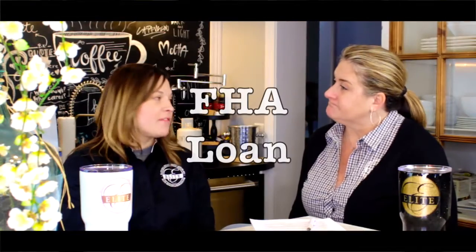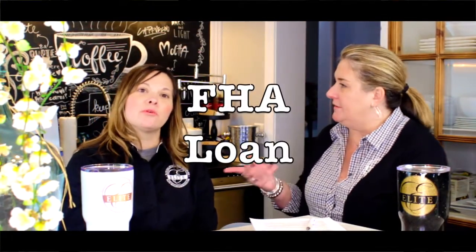And then we also have FHA loans, which is another government loan. A lot of people get those because you don't have to put very much down. A lot of them are like 3%. Like she said, it is a government loan, so you have a certain appraiser that will go out and check the property. If there are any issues with the property, then they'll have the seller pay for all that kind of stuff. It's a really good loan if you don't have a lot to put down, or maybe your credit score is a little bit lower. That's another reason you can do an FHA loan.